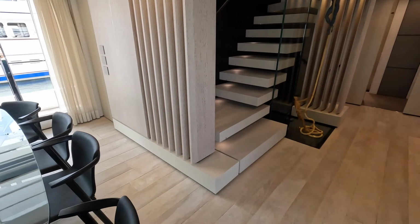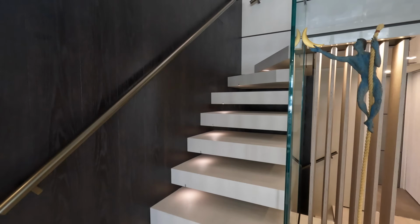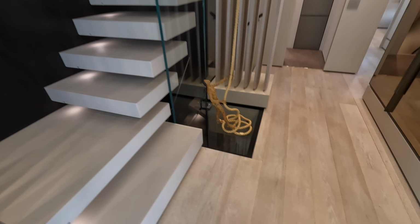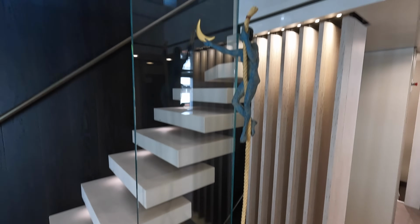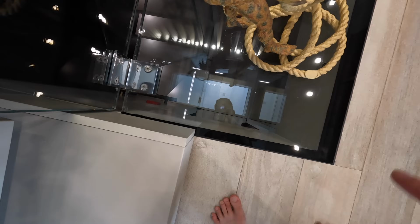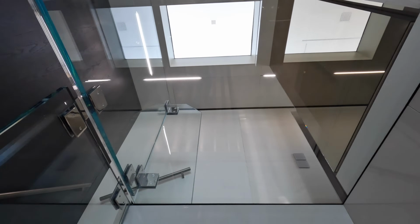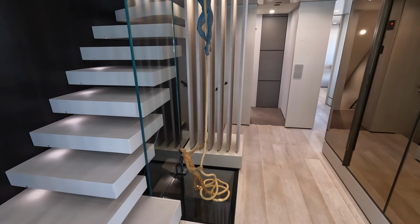Just look at the styling of this staircase. And this is one huge feature on the boat. This art piece, the entire super yacht, was designed around it. If you look all the way down, you see glass. There's basically a glass panel on every floor. And if we look up, it's the same thing. It's definitely a little bit trippy when you're standing on top of that glass panel. We'll do that later on.